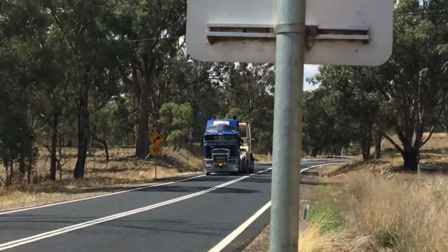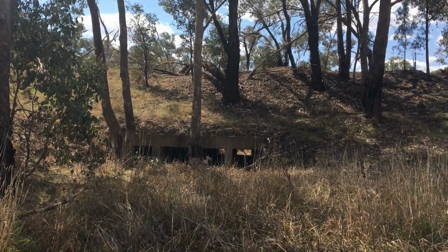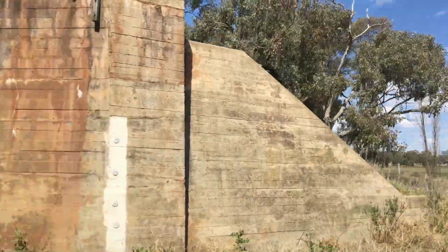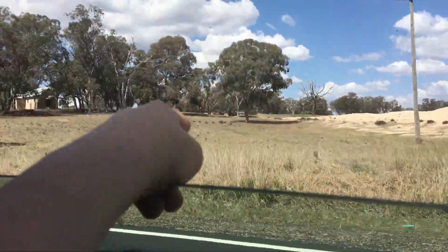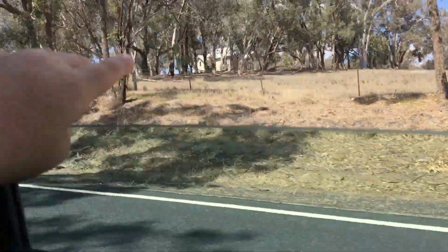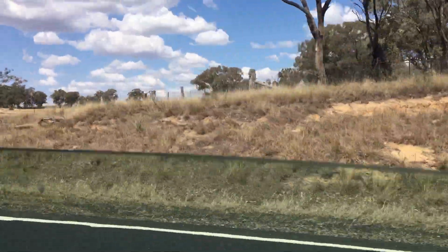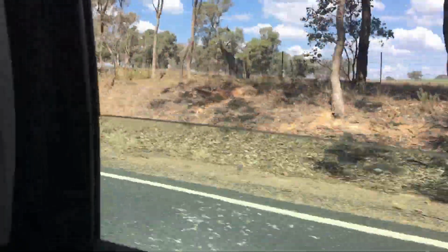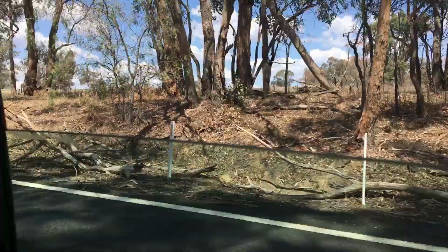Wait, hold on, what is going on with that truck? So this small culvert from the tracks. The line would go across there and through that cutting, through this cutting and this small hill. It would then pop out there and continue on for a little bit more. There were going to be 5 tunnels on this line. Only the 5th one was built, and it is probably the most substantial part of this whole line.